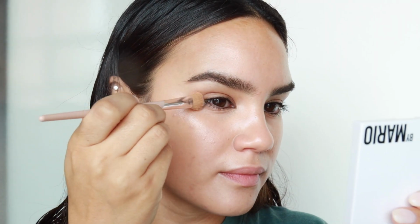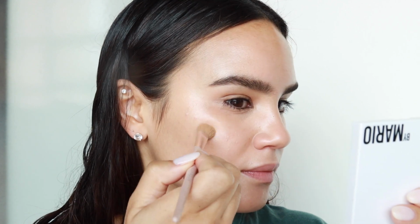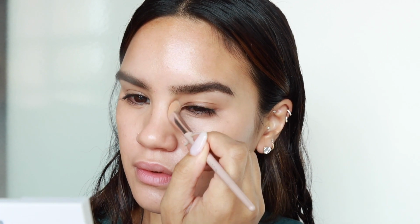This one is in the shade Medium Peach, and I kid you not, this is like the exact same product as my Becca Under Eye Perfector, which I have raved about and loved for many years. This has that same soft peachiness to the product with a really pretty soft pearl throughout it. So it does bounce back light underneath the eyes, and it is so creamy and emollient, just like the one from Becca. All the things I love about the Becca Under Eye Brightener are in this Flower one.